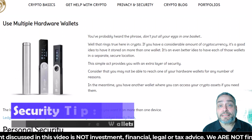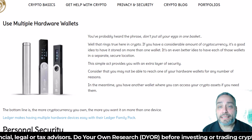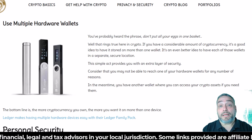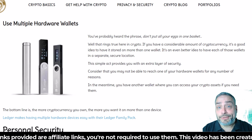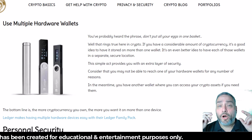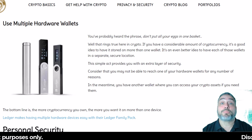I suggest you use different cryptocurrency wallets. Again, it's the don't put all your eggs in one basket scenario. If you have a lot of cryptocurrency, you don't want to have it all in one place. Think about it like having your money in the bank. These days, banks are collapsing left and right. They're just slowly imploding. If you have all of your money in one bank, it could literally be gone in a blink. So having your money in multiple banks helps to at least spread the risk.